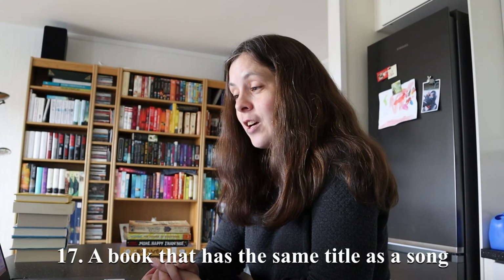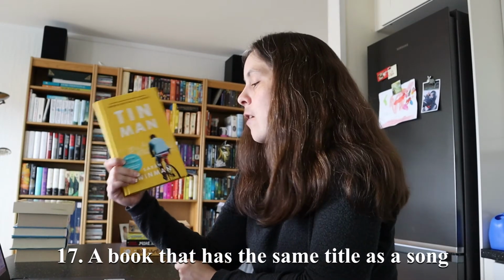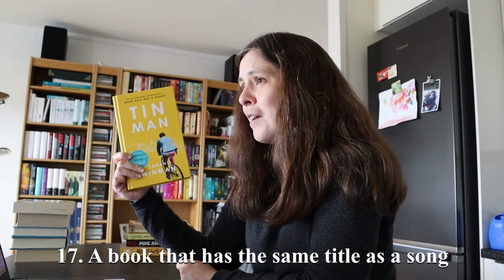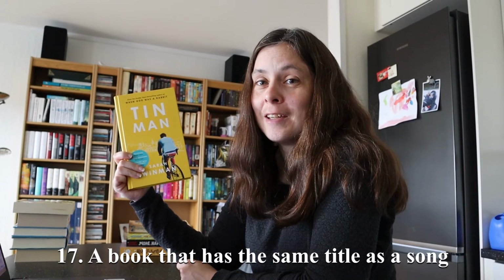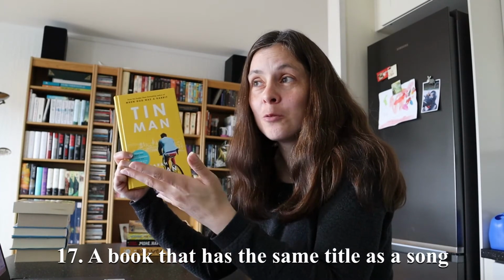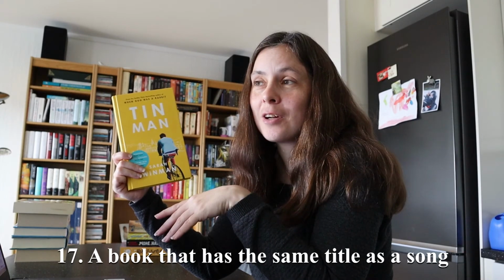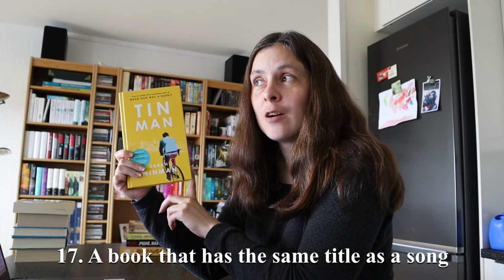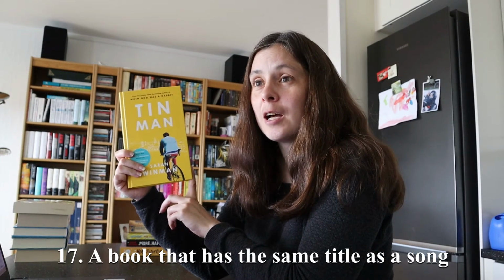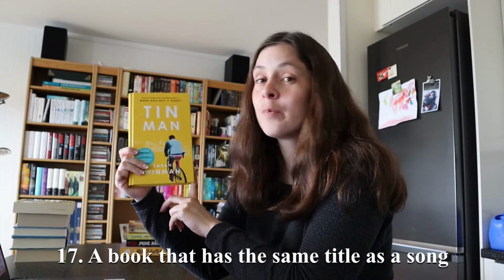Then we have prompt number 17, a book that has the same title as a song. For this one, I've read Tin Man by Sarah Winman. For this prompt, I basically just googled some titles of books that I had read or was meaning to read, to see if they happened to be the same title as a song. And this one was, I cannot remember the song now or who it was by, but according to Google anyway, this title is also a song.